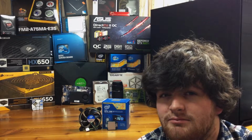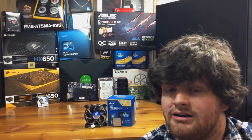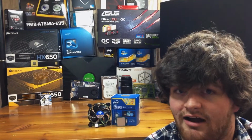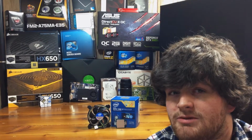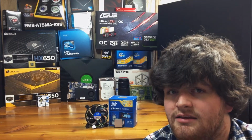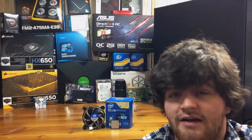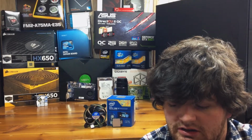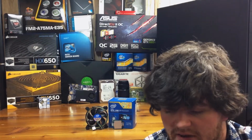The only thing that I might mention is that AMD has better integrated graphics, a lot better. And if you're going to be running integrated graphics, that is not running a discrete graphics card in your build, I might go with an AMD chip if graphics are going to be important to you. The Intel chips have better CPU horsepower, but if graphics are important to you, AMD would probably be the better choice, because you will get quite a bit better graphics performance from an AMD chip.